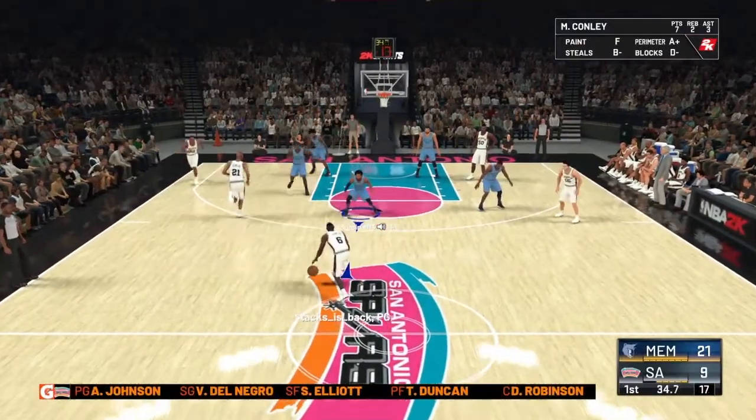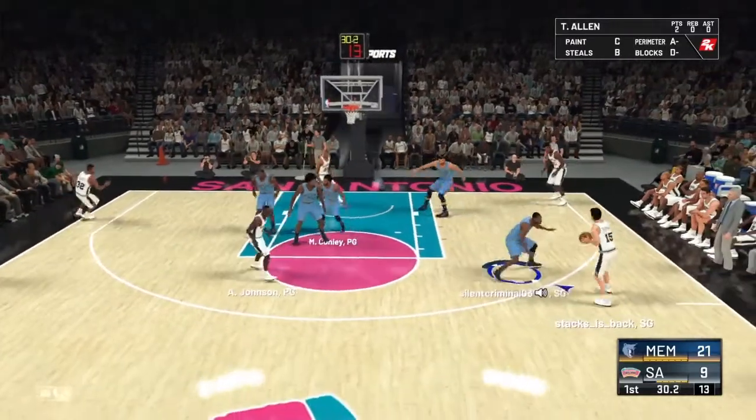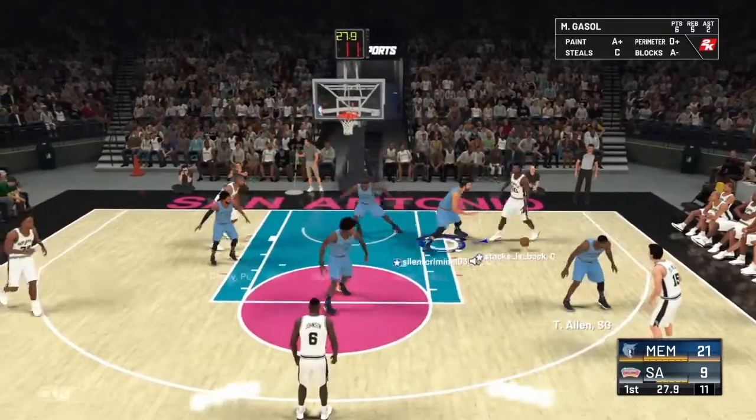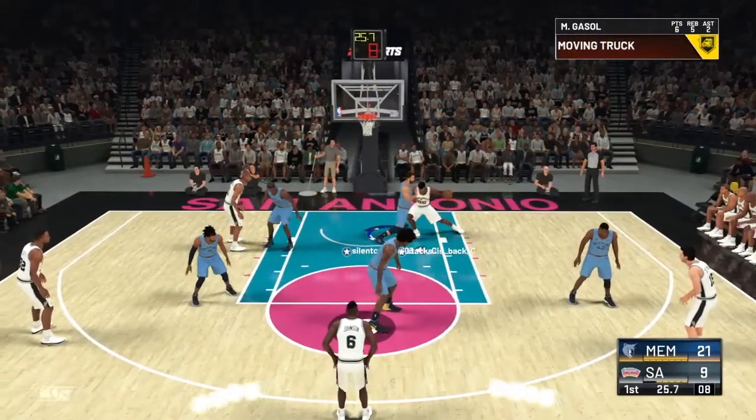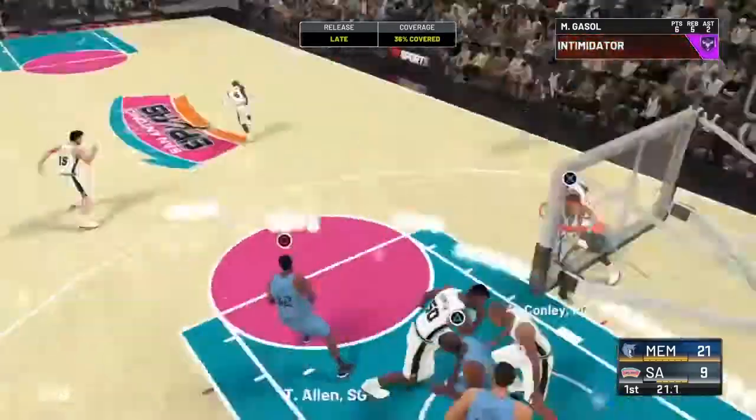Now here's Johnson. Still getting warmed up offensively. No scoring yet. Open all day, coach. Pass to Diaz. Defensive player of the year. Gasol with the rebound.